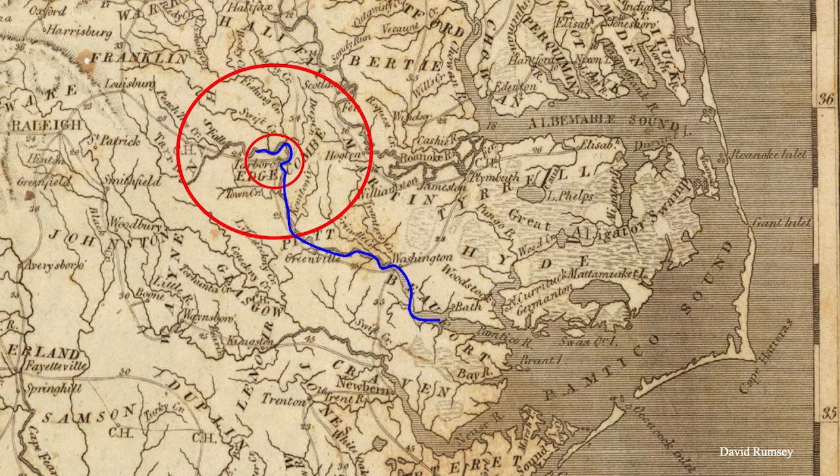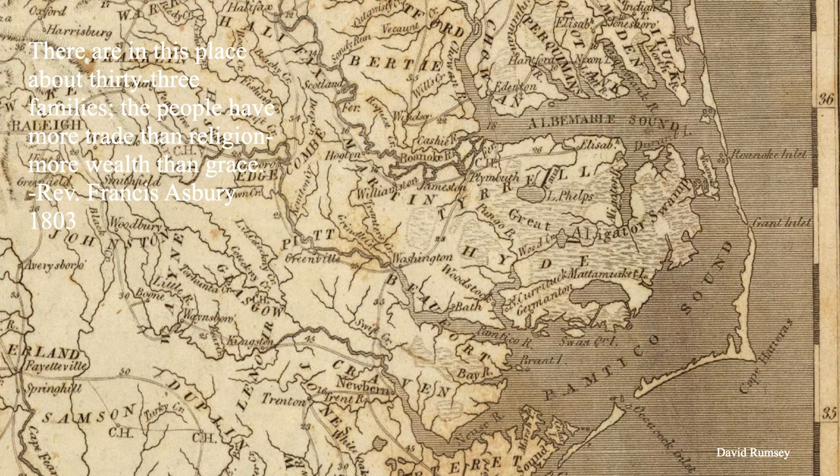As Reverend Francis Asbury, a traveling Methodist preacher, wrote of Tarboro in 1803, you can kind of pick up his tone here, "There are in this place about 33 families. The people have more trade than religion and more wealth than grace."